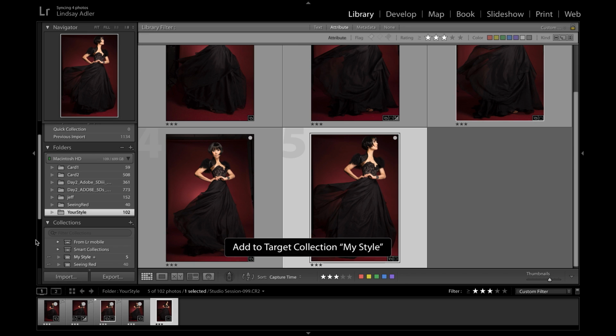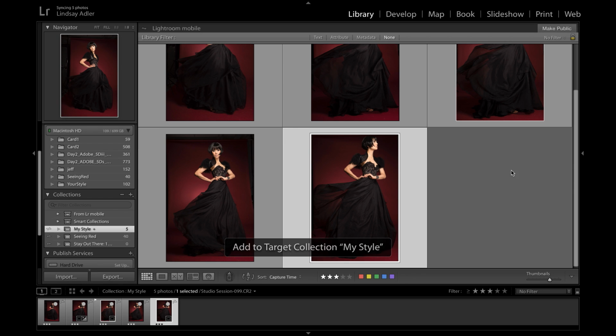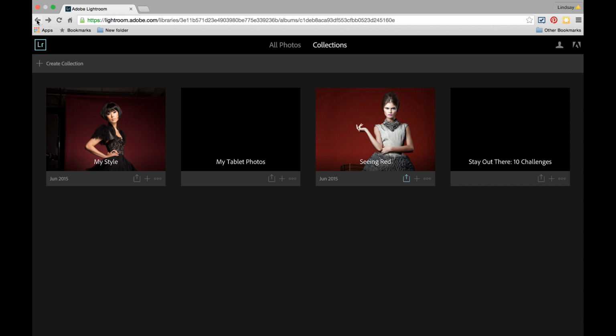So now let's go take a look at this collection. If I click on My Style, as you notice, there are 5 images there. This little icon on the left-hand side means that it is syncing with Adobe Lightroom Mobile. And also it's going to be syncing with my Creative Cloud account. So let's go over to an internet browser, and I've gone to lightroom.adobe.com and signed into my account. As you see here, any of the collections that I have synced with Lightroom Mobile are going to show up. And on the left-hand side, you'll see the collection that I just created, My Style, and it's already synced.